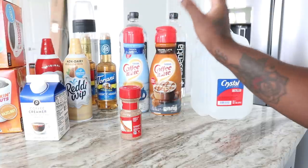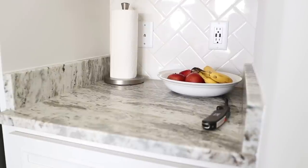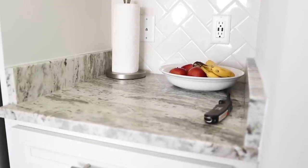I'm gonna show you guys where I'm gonna house these things. So this is pretty much where the coffee maker is gonna go. I am gonna move the fruit. I am going to move the paper towel. I did not measure the width. I just knew it was gonna fit here, and I was already comfortable moving everything. So depending on how things fit is where it's gonna go.